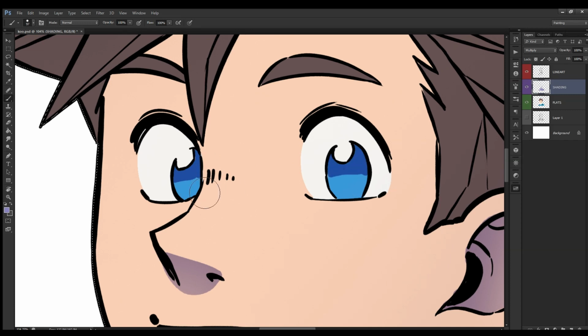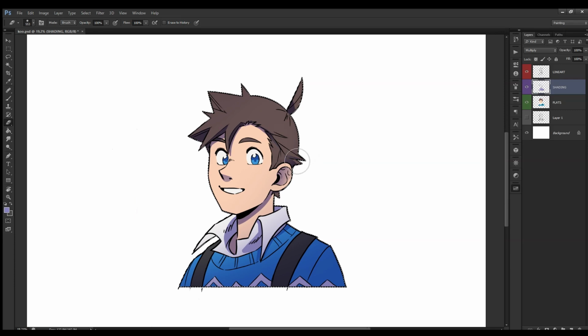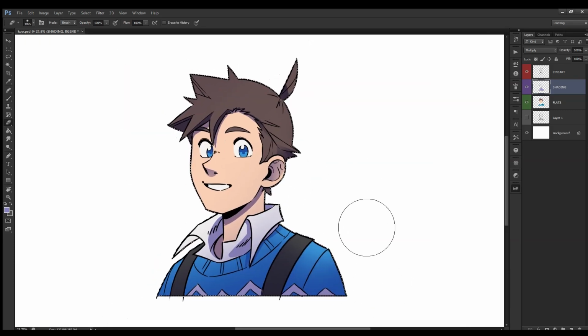When I fill in with a purple-ish color, the whole figure is cast in shadow. I erase some of it with a soft brush and start adding new shadows with a smaller brush.